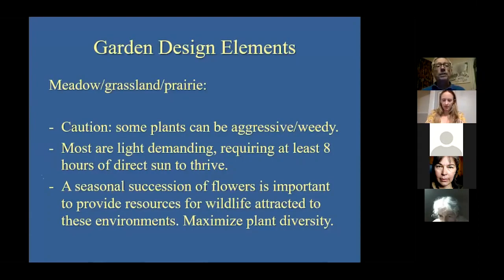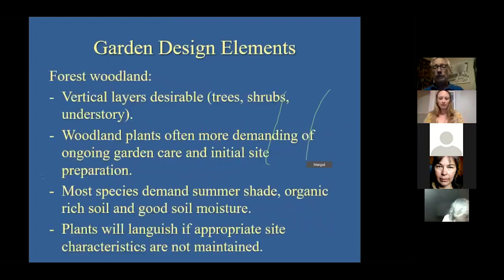So some of the garden design elements for the more open prairie. Again, watch it. Some of those plants especially can be a bit aggressive and weedy. Doesn't mean they're bad. It's just you have to be aware of that if you're trying to maintain the diversity. Again, most will require a good 8 hours of direct sun to thrive. They're not typically shade plants, and a seasonal succession of flowers is critically important. And where possible, try and maximize a bit of the plant diversity.